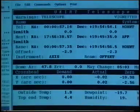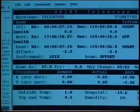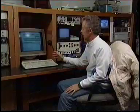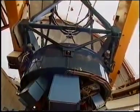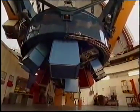As you can see, we have computers almost everywhere in a modern telescope operation. This screen is used to help us acquire objects and track them for periods of several minutes or even up to several hours. From here, we can also select which instruments are to be used on the back of the telescope. The typical images that are first obtained by an astronomer are obtained in this control room.